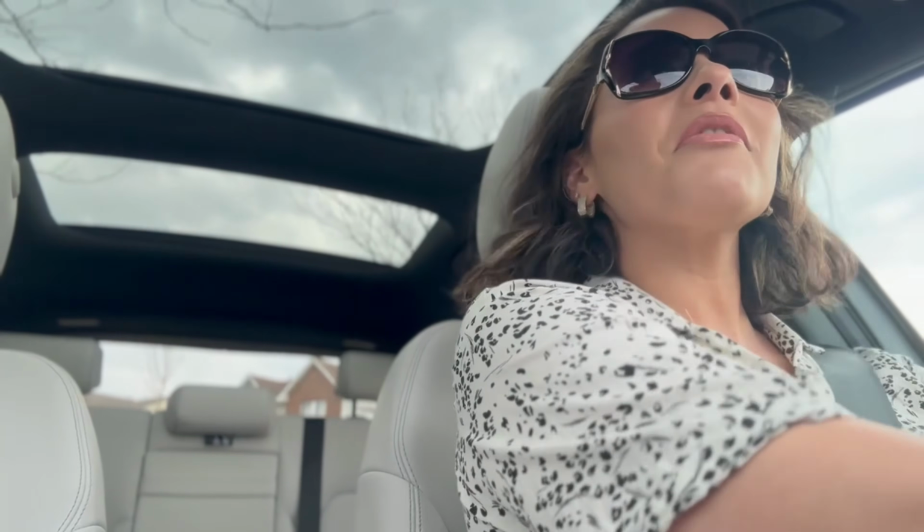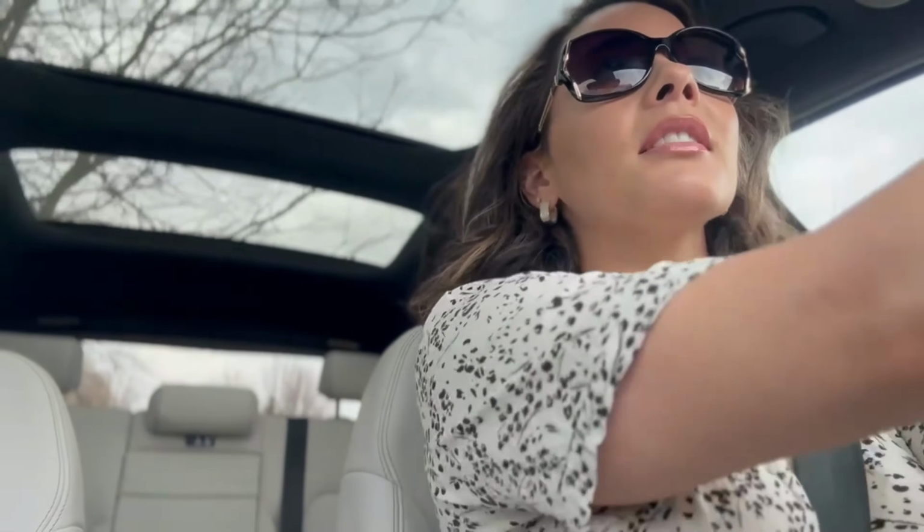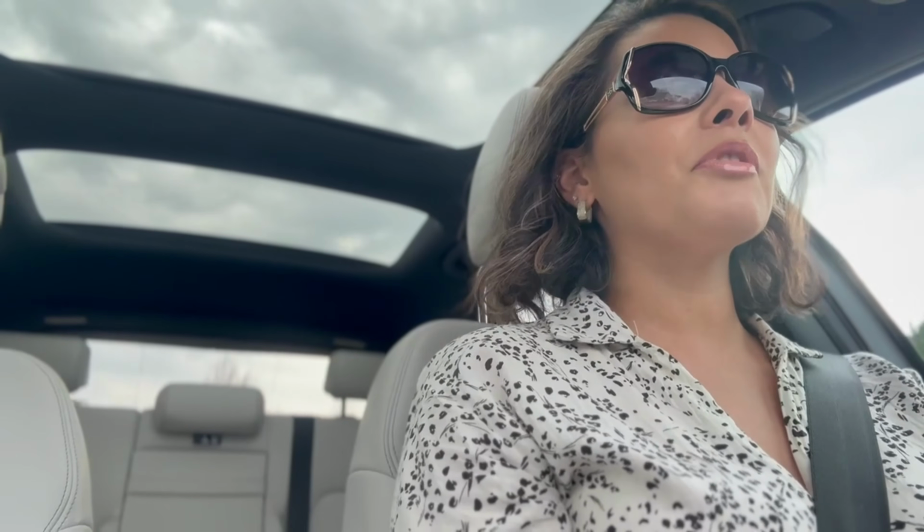$259. Usually when I drop stuff off to her, it's like $100, but I did drop off lots of items. What did I do? 12 things? Yeah. And she's very nice, and she's Latin, and I love to support my Latin woman businesses for sure.